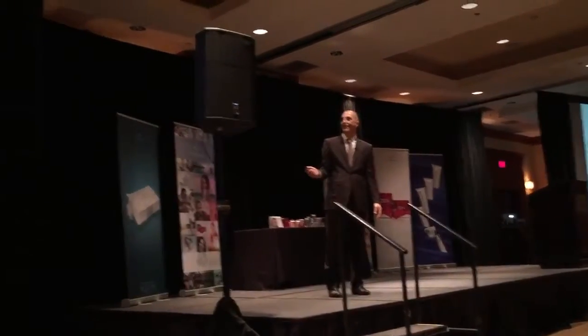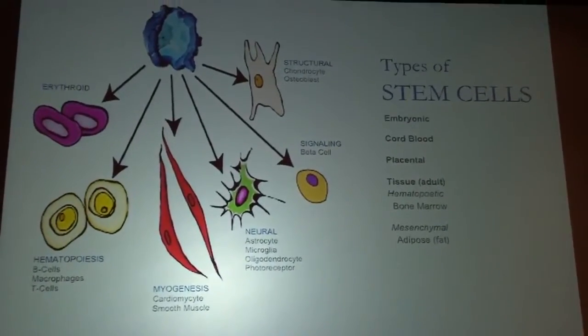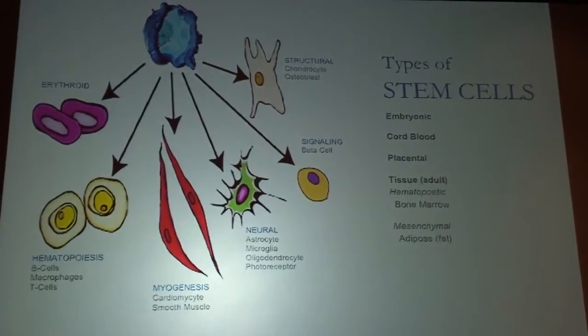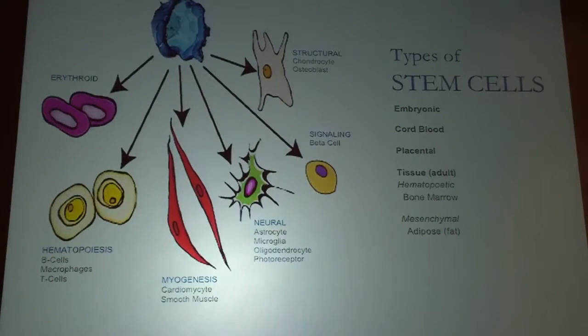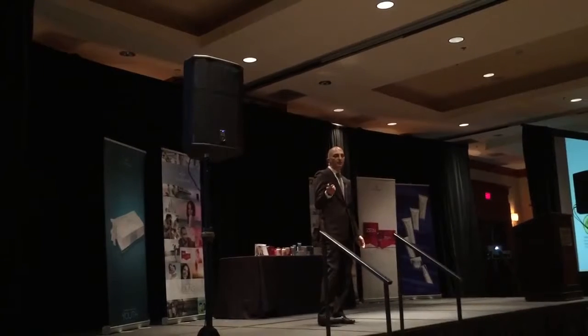Okay, so there are different types of stem cells. The most controversial are the embryonic stem cells. They're the ones that everybody has ethical issues with, and they're the hardest ones to control in the clinic. The other ones that we have are tissue stem cells, or adult stem cells. Those are much easier to get and much more common.